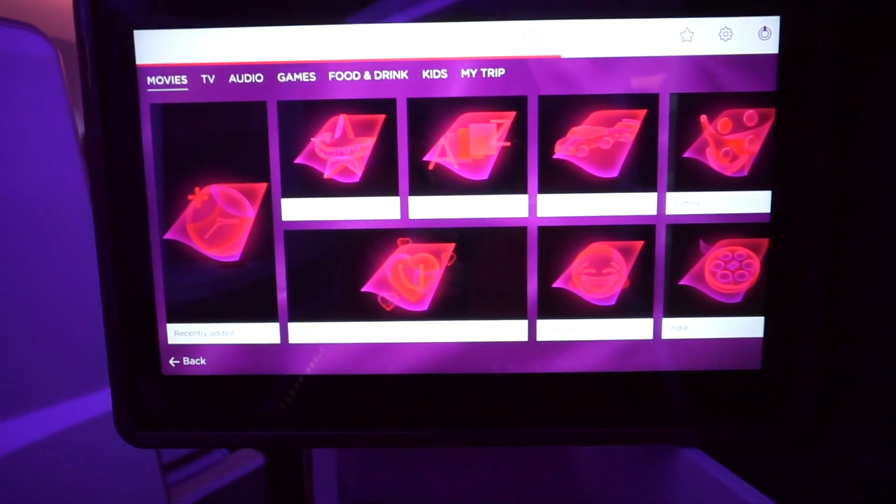The IFE is large. I had issues with it throughout the flight. It wouldn't go on and off when it was supposed to. It kept popping on. I was actually watching a movie that stopped in the middle, and then it deleted the movie, not from where I was watching it, but off of the IFE. It just disappeared, never to be found again. It glitched several times.